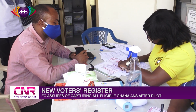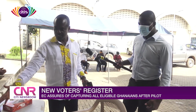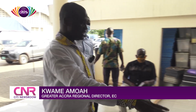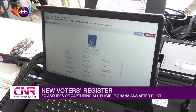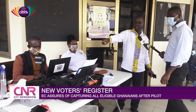After these papers have been filled, what process is next? When it is done here, then the form will be given to you. Then you move. This is the first stage. Okay. Then you come to the second stage. This is the second stage, where the details on this form will be keyed onto the laptop here. Before it is done, they will take your biometrics here.